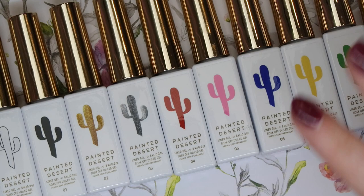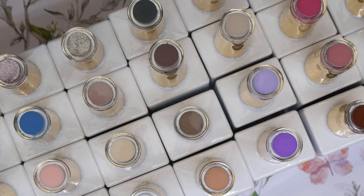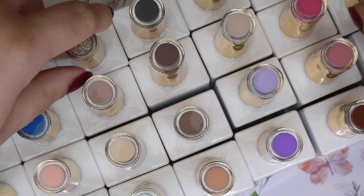Okay, so from Painted Desert, there's 28 gel polishes here to go through. They have a lot more on their site, including some reflective glitters, which I think are gonna be so fun. But let's open these up. I actually wanna start with these cat eyes over here because they have been posting those quite a bit and I just love the shades of them.